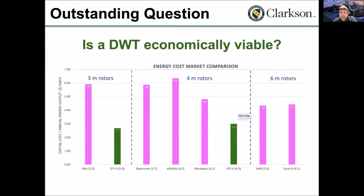Even compared to the 6-meter rotors that were out there at the time, we were below that in cost per unit energy. That's what's running along the vertical axis here. So this was enough encouragement to say we might have something here.